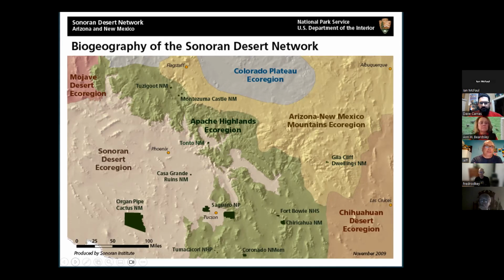And when I moved here, my wife and I moved here in 1998, it felt a lot like I was moving to Disneyland from a biological perspective because it's just so fantastic. So as you can see, Phoenix and Maricopa County are in the Sonoran Desert ecoregion. The pale green there on the outskirts is the Apache Highlands ecoregion. And both of those figure prominently in what we're going to talk about tonight.